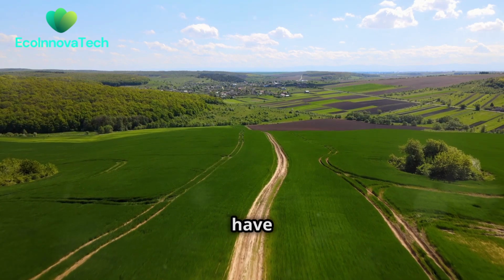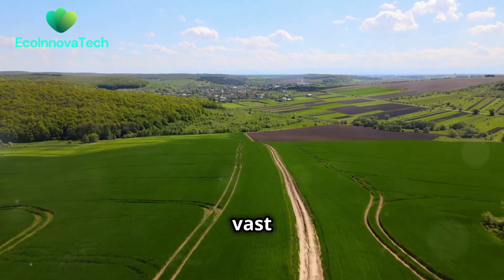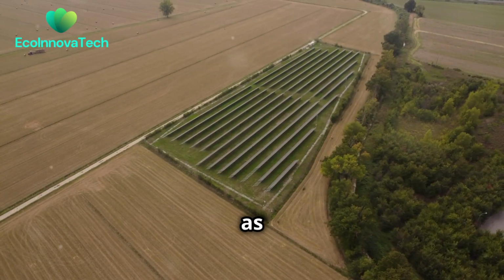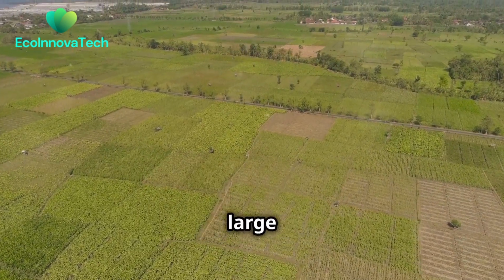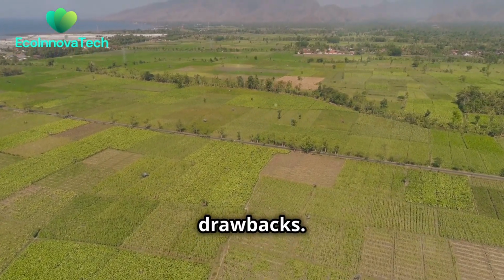For years, farms have been mostly open fields, stretching as far as the eye can see. These vast expanses of land have been the backbone of traditional farming practices for generations. This method is known as monoculture, where only one type of crop is grown over large areas. While it can be efficient for producing large quantities of a single crop, it comes with significant drawbacks.